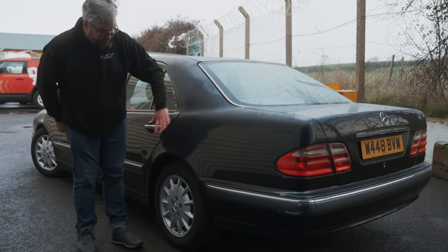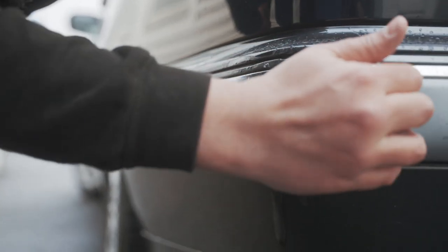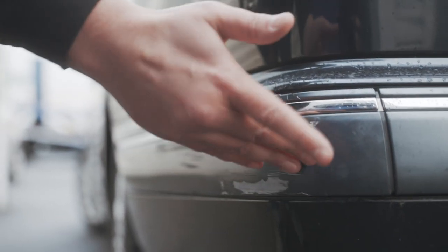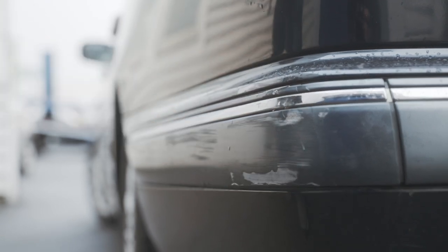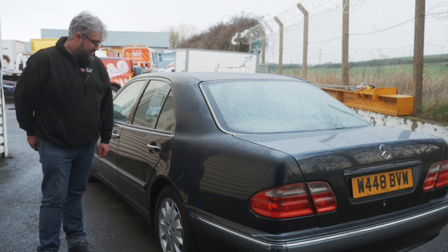This is the rear quarter that needs completely painting. I don't think we'll polish it out, but we'll give it a go, although the whole panel needs paint. This scuff here unclips, and you get those off eBay for, I think, 45 quid for the rear one, and 30 quid for the front one. So we can do that quite easily. But it's a pretty solid car.